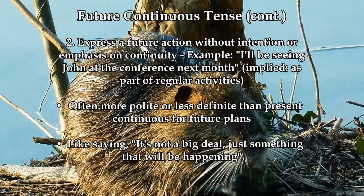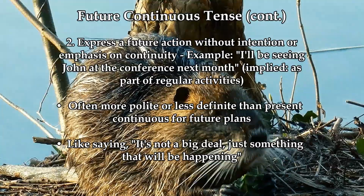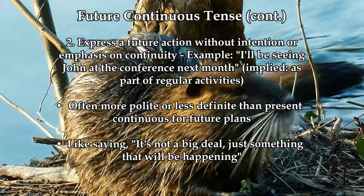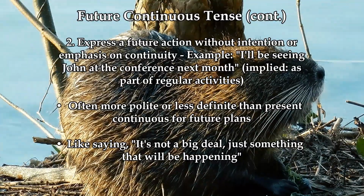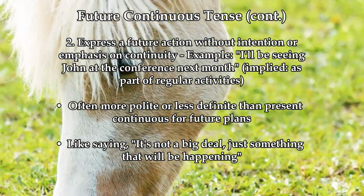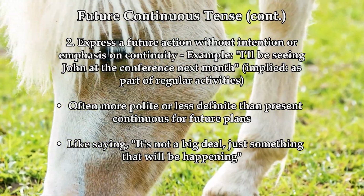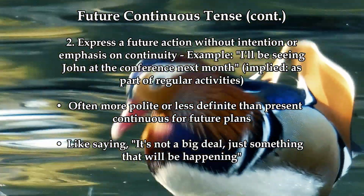2. To express a future action without intention or emphasis on the continuity of the action. I'll be seeing John at the conference next month. Implied, as part of my regular activities. The future continuous tense is often more polite or less definite than the present continuous when discussing future plans. It's like saying, it's not a big deal, just something that will be happening.